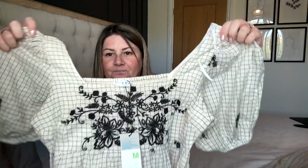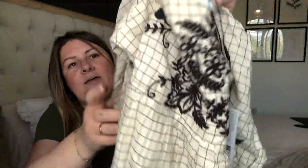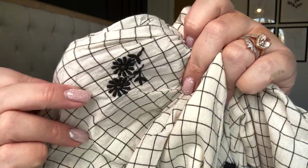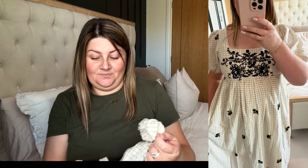Okay, another beautiful dress. Beautiful. I got this in a size medium, £22. And again, this is like a smock style dress. Look at the detailing. It feels like it's been embroidered on, and almost like that hand stitched embroidery. Obviously it's not. And then it's got these really lovely balloon sleeves, and then it's got these flowers printed all over the dress. Now I think this one is lined. Yeah, it is. See, this one is lined. So I just think this is such a beautiful dress.